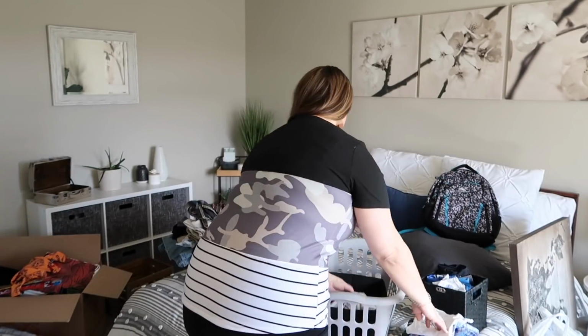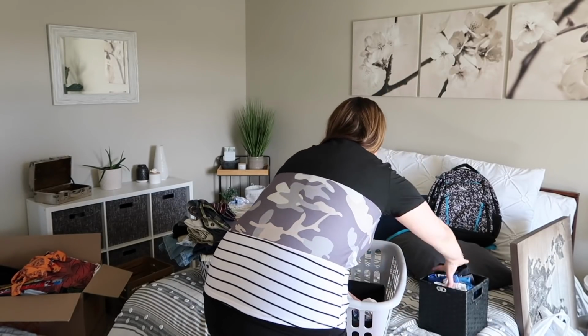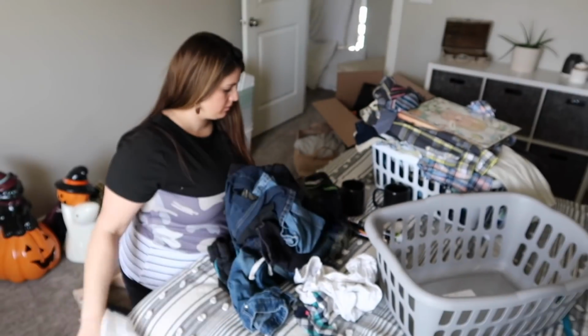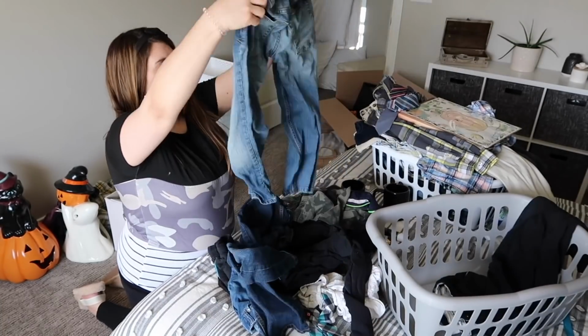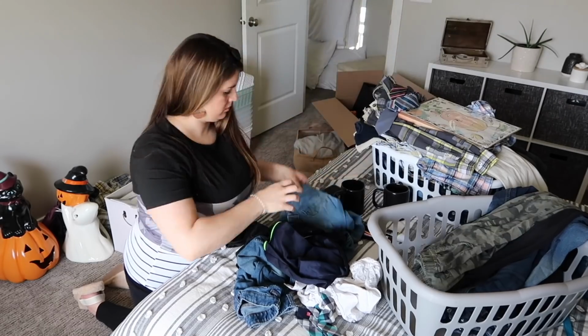So if you have a room or a closet or a drawer or a space like this that you just have been dreading going through, I would urge you to take a little bit of time and just go through it, and I promise it will end up feeling so much better, and it will absolutely be worth your time.